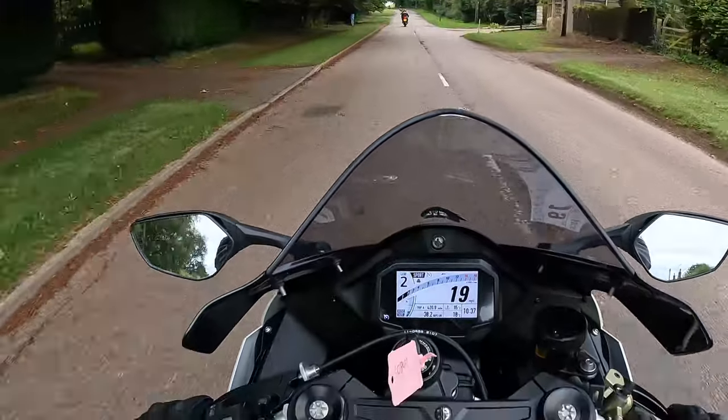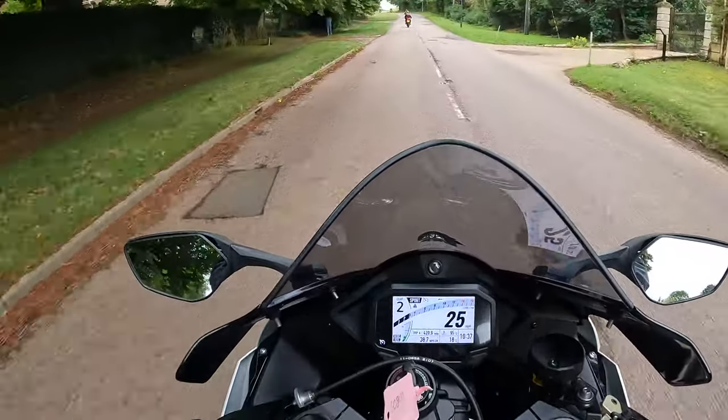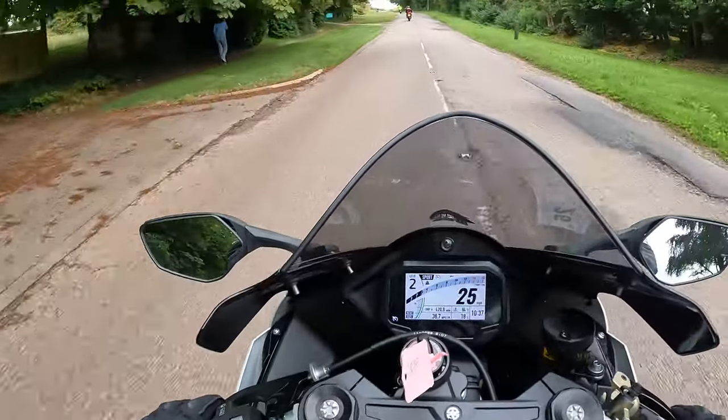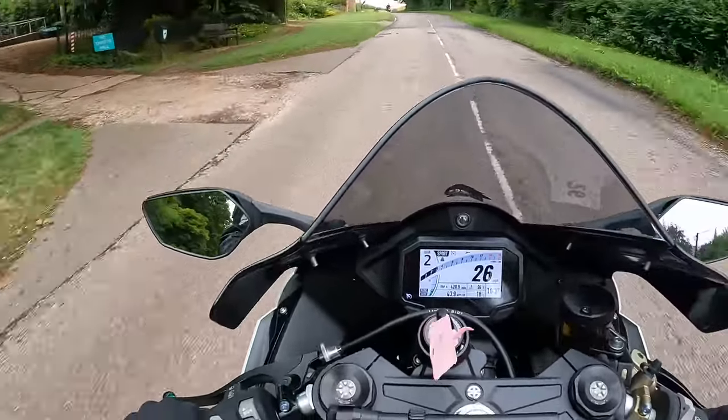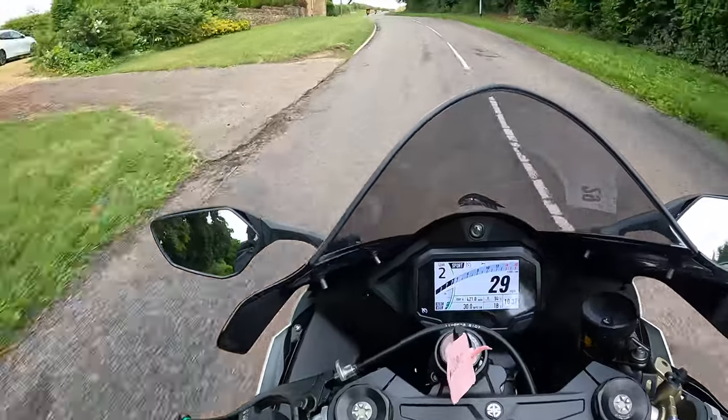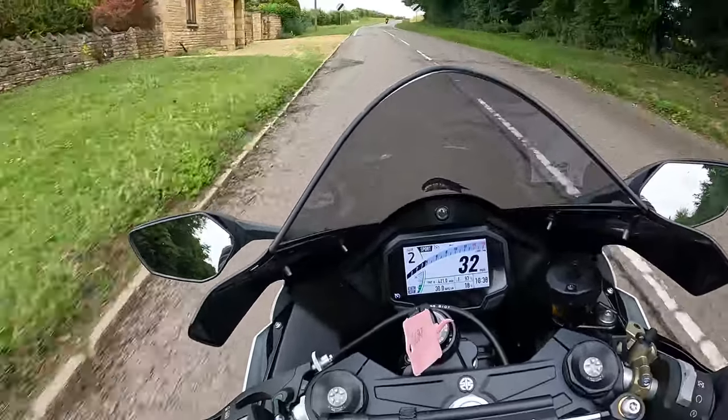Brakes, as expected for the sports bike, really good. Front and rear, to be honest, the rear I can't really test properly, but it seems to have good feel from them. Right, here comes the fun.